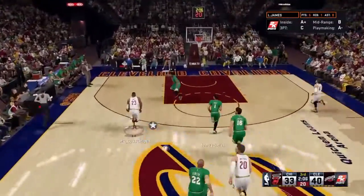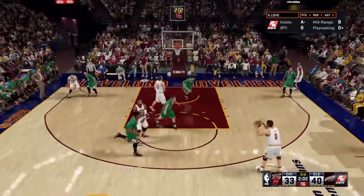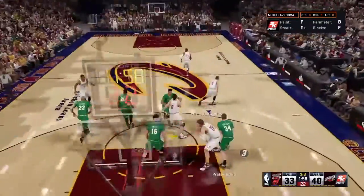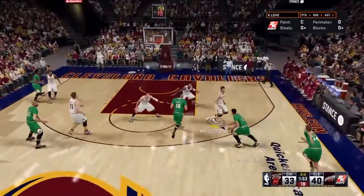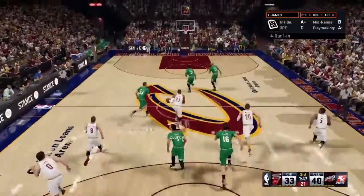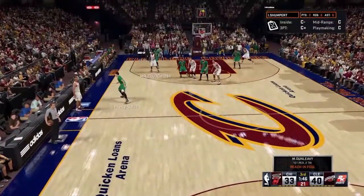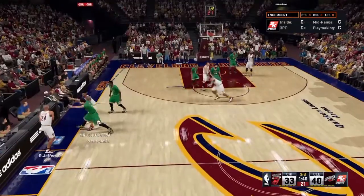Mozgov with the steal. LeBron passes to Love. A chance there to push it to double digits, but it's off the mark. Rose dishes to Dunleavy. And the 3 off target. The Cavaliers leading by 7. Mike Dunleavy is going to pick up the foul. That is his first foul of the game.